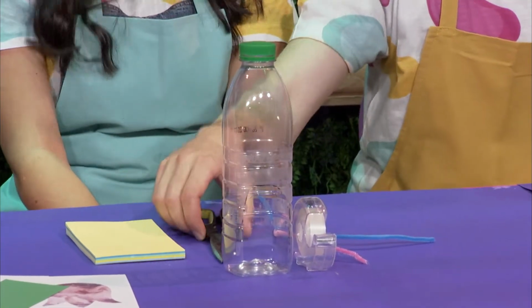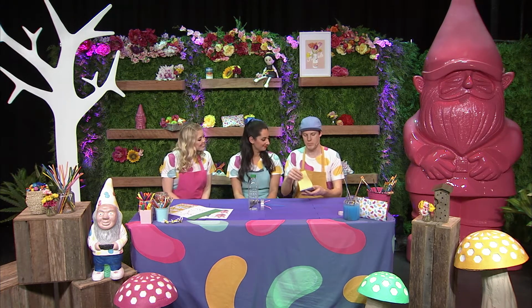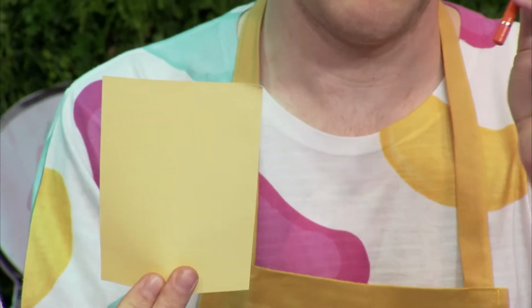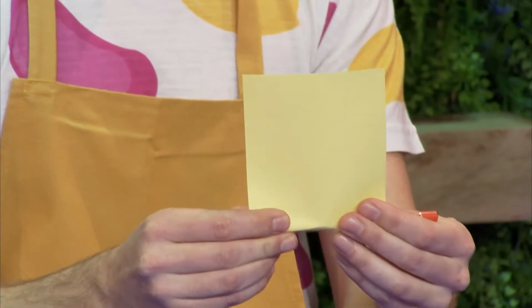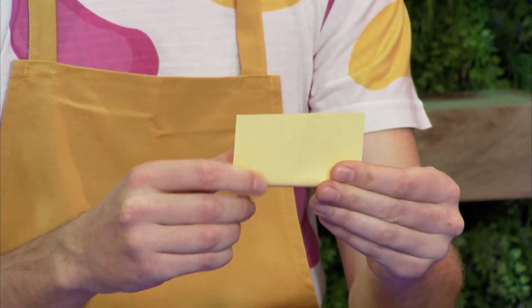So now what we need to do is, like a bee hotel, make some little burrows. We're going to do that by using paper. Grab a little bit of paper, and I'm going to use a pencil to make a little burrow. So I just use it like that and wrap it around the pencil, nice and tight, like that.